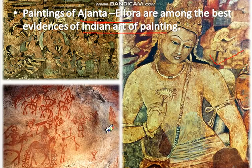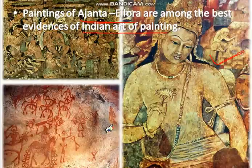This particular painting is known as Padmapani. Most of the paintings are related to Buddhist culture, and you can see beautiful detail there. The technique used in this painting is called the fresco technique, and the detail given is immense and most beautiful. These paintings are again more than 1500 years old.